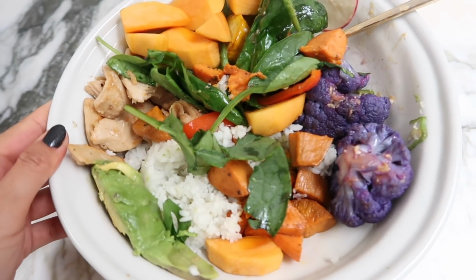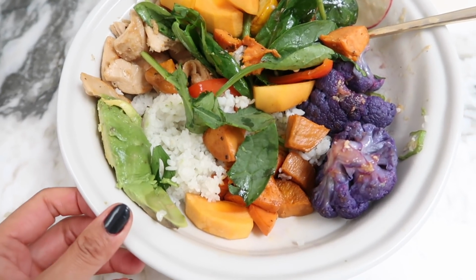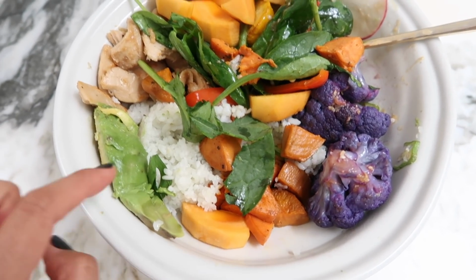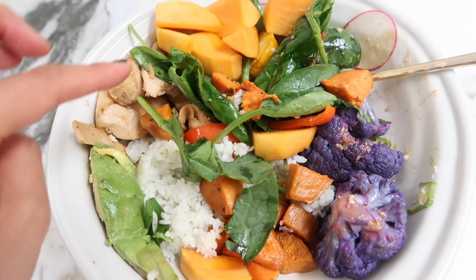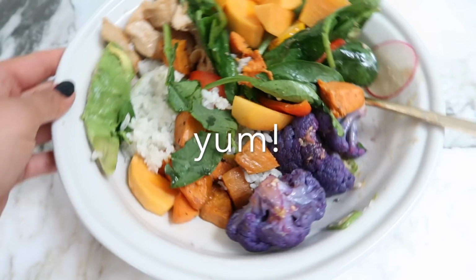I put together a rainbow macro bowl with purple cauliflower, sweet potato, jade rice, avocado, sweet earth chicken, persimmons, radish, and spinach with my miso sesame dressing.